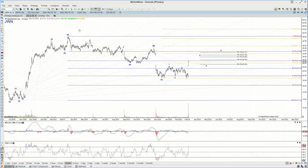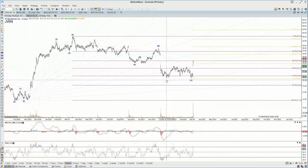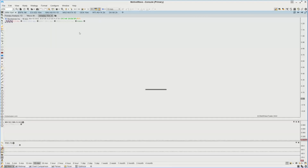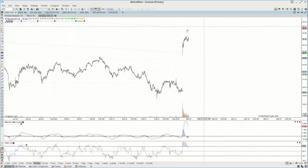On to JWN. It ended up making a marginally lower low in February compared to the December low, so that did invalidate that micro 1-2 potential from that low. It does make the subwave structure in the C wave down from the November high a little bit messier than ideal. Looked better trying to turn it from the December low. But you could still make a case that there's some bullish potential here as long as the recent February low holds. Another chart that doesn't quite have a clear micro 5 up just yet. This can be a 1, 2, 3, so another 4, 5 would provide that 5 up.